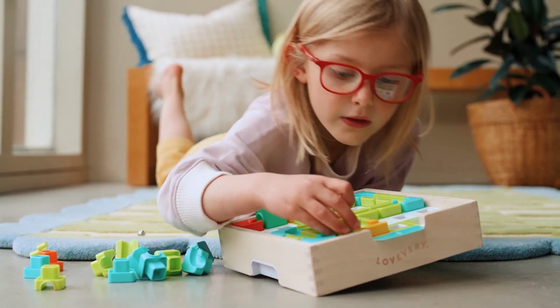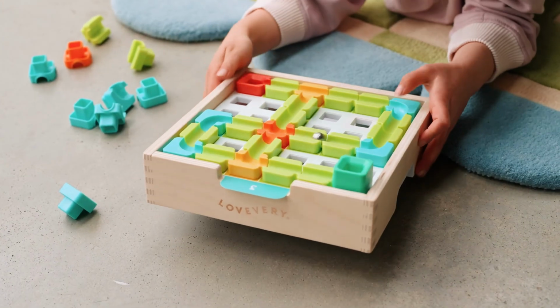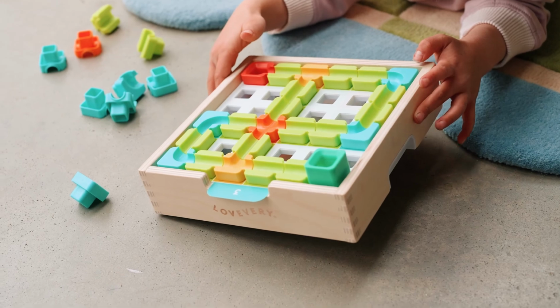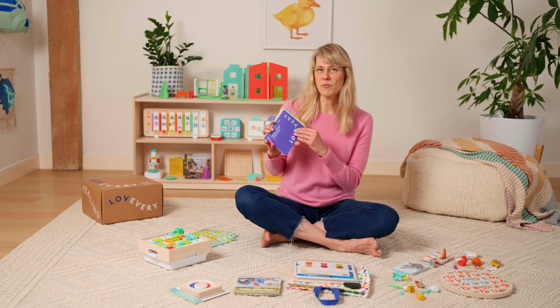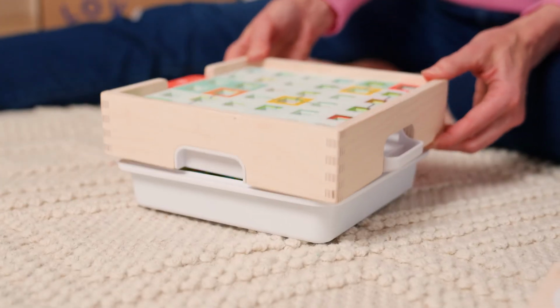Playing with this game combines trial and error, visual planning, and emotional regulation, especially when they're filling in the blanks on their own. And if or when your child gets frustrated, the play guide has a few everyday ideas to help you coach them through it. And when you're done, you can put everything away in the storage base.